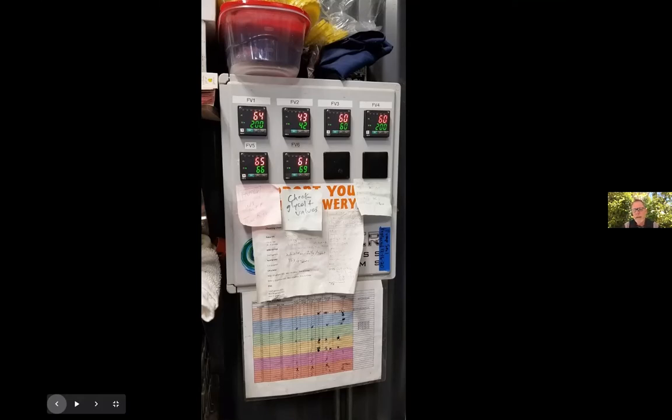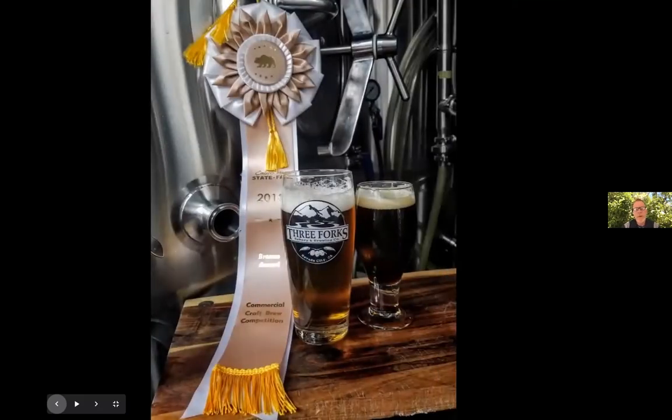And finished product, but it doesn't happen that same day. But the finished product is award-winning beer. This is just one of our random pictures. We've entered a lot of beer in the California State Fair commercial craft brew competition, and we've garnered a fair amount of awards for that. So we're pretty happy about that. So that's a given brew day.